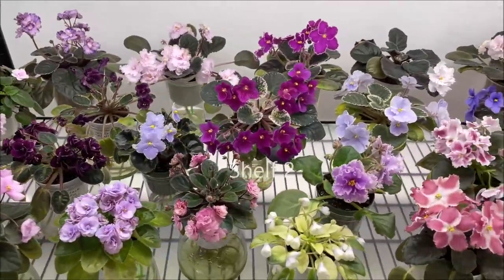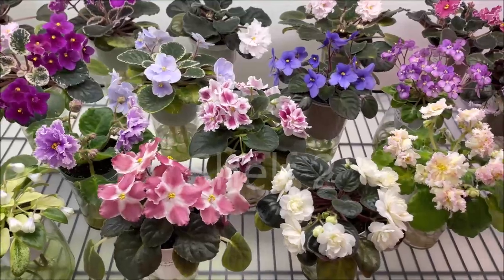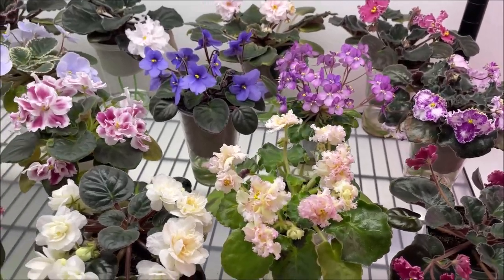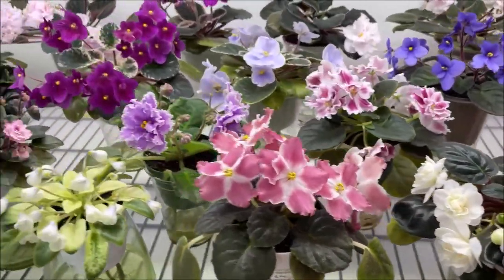And here is the second shelf that I have assembled for you of what's blooming for the holidays. And in the interest of time, I'll just show them quickly with names of the varieties and captions and put some music on the background.